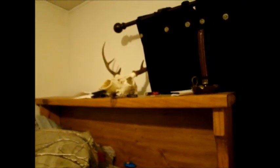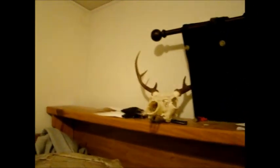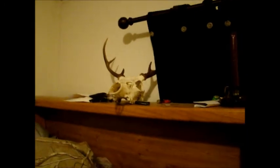This is where that fish tank is going to go. Unfortunately, the fish tank is not as long as this. The fish tank's only 32 inches long, just because that's the longest I could get at Lowe's. But that's where it's going to go.